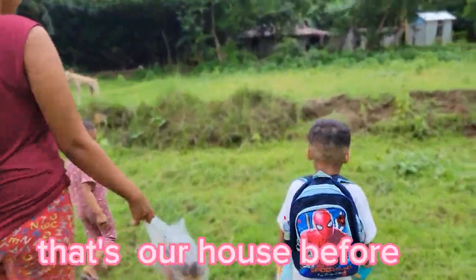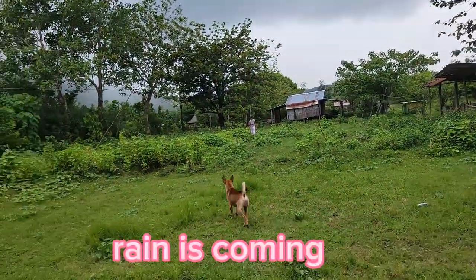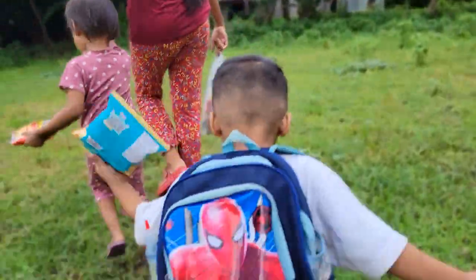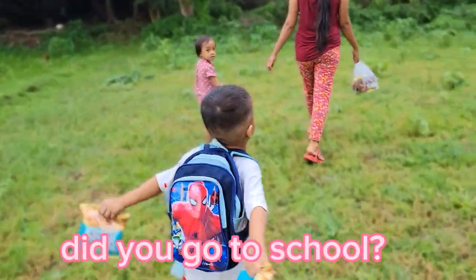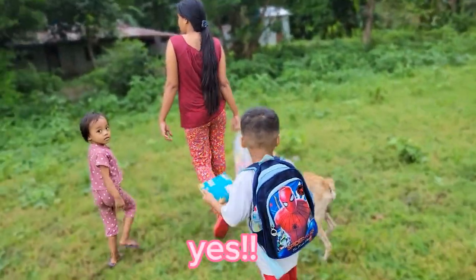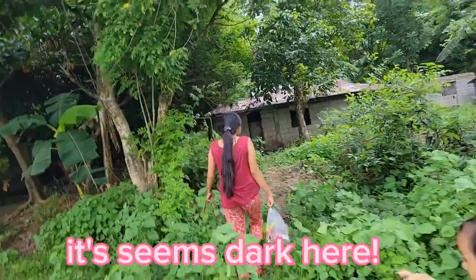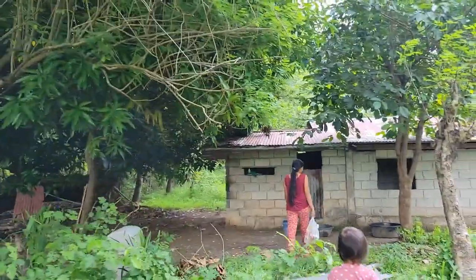Bahay mo yan. Hala, may ulan, oh. The kids are going home. Galing kayo sa school, di ba? Hindi ko nga pumasok eh. Pumasok ako. Ang dilim naman dito. Mami, sakit ako. Kuya!